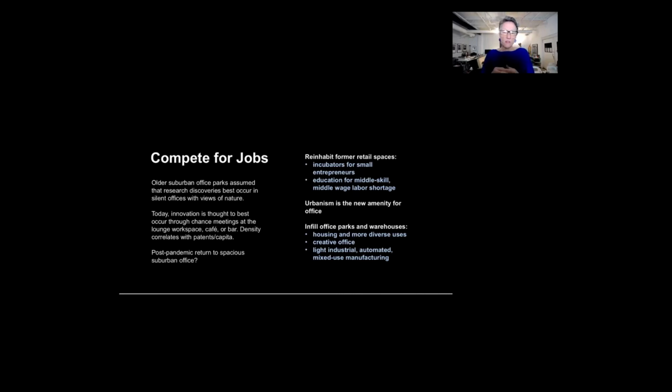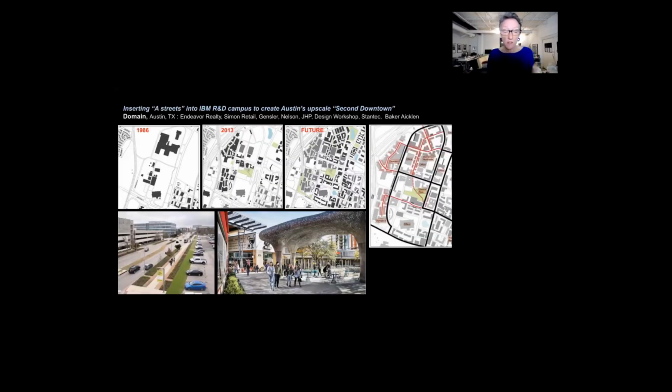But then there's also, on the non-corporate side, all the smaller retail spaces and some really cool things that are happening, I think, to encourage smaller and local business. So here's one of those big office parks, another Austin project.